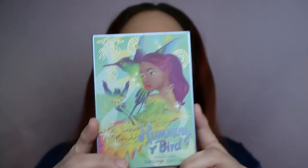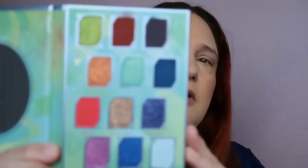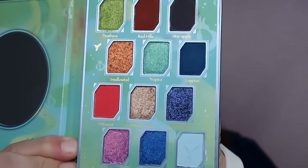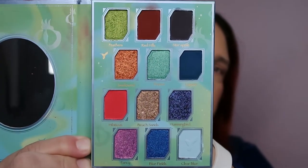Well, today I'm using the Hummingbird by ODEN'S. Look at that beautiful color palette. This is just gorgeous and scary and terrifying at the same time. Let's try and create a look for the office that won't look that scary.